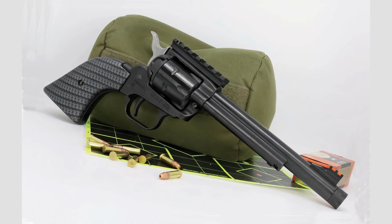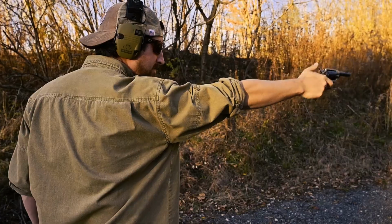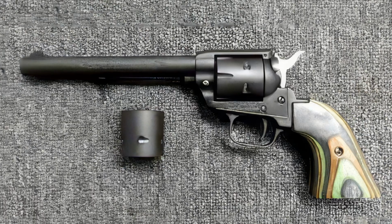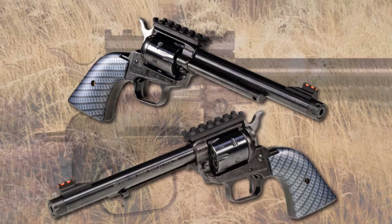It's not a carry gun, it's not meant for defensive use, but it's found its niche in a big way as a plinker, a farm gun, a glove box backup, or just a piece to enjoy without guilt. You're not worried about holster wear or running thousands of rounds through it. You just load it, cock the hammer, and smile after every shot.